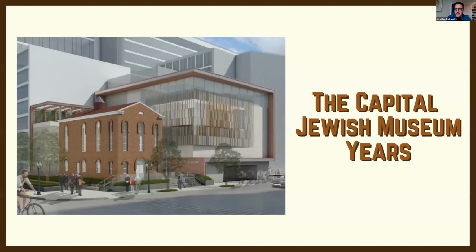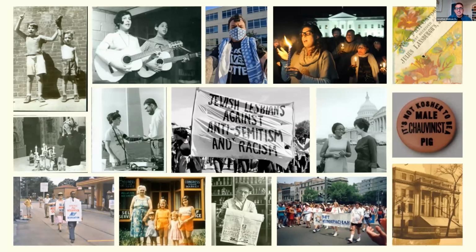So what comes next for our storied building? It will sit as the centerpiece of the new Capital Jewish Museum. To be clear, our museum is not just about this building. It's not just about Adas Israel, but it's really a history of the whole Jewish community of Greater Washington.